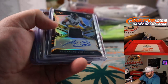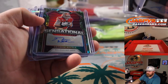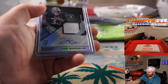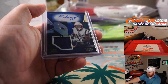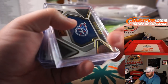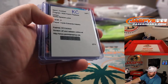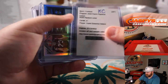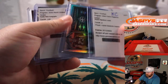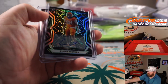Alejandro Villanueva for the Steelers, Jacob Eason for the Colts, and George Kittle out of 5 for the 49ers. Nate Stanley for the Vikings, Lynn Bowden Jr. for the Raiders, and N'Keal Harry for the Patriots. We've got Darrington Evans out of 99, booklet auto for the Titans. Clyde Edwards-Helaire redemption for the Kansas City Chiefs. This is also another booklet auto. Joe Thomas for the Browns, and Joshua Kelly, rookie patch auto, limited redemption for the Chargers.